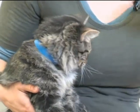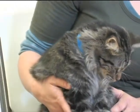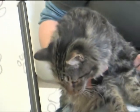He likes dangly toys in particular. He likes feathers. And he also is very much a lap cat. He snuggles up usually after he's done playing. But he's very sweet. He's 7 months old. And again, his name is Andrew, and he's available for adoption.